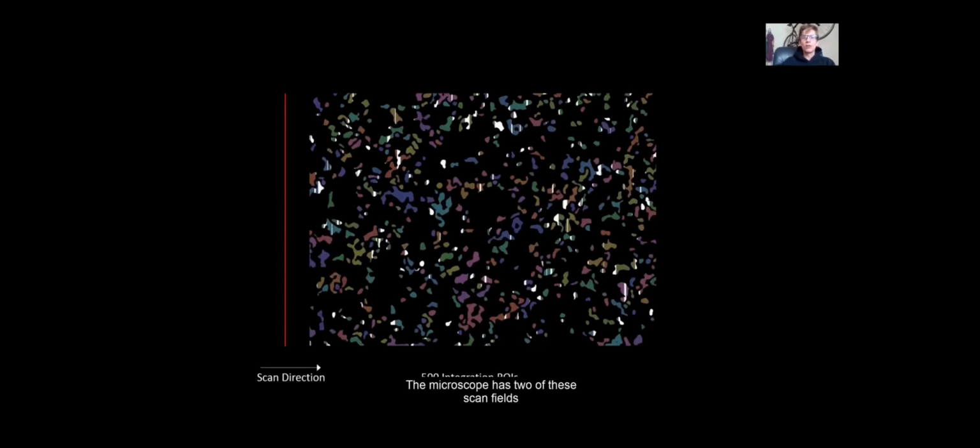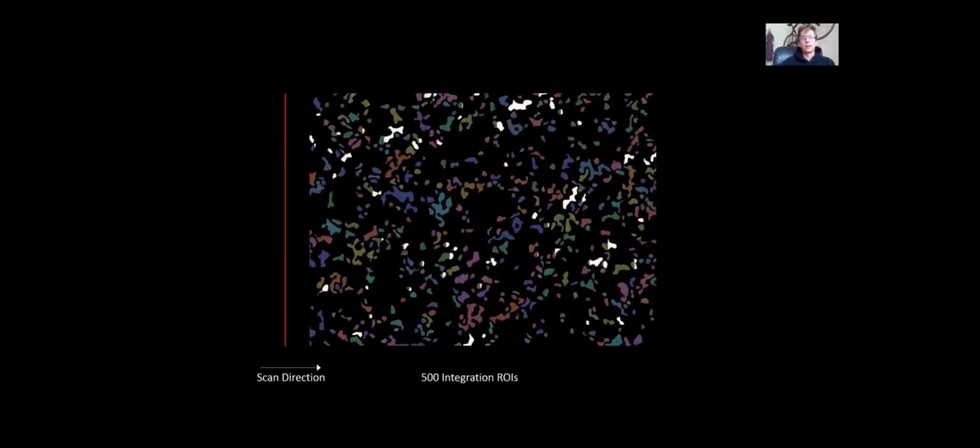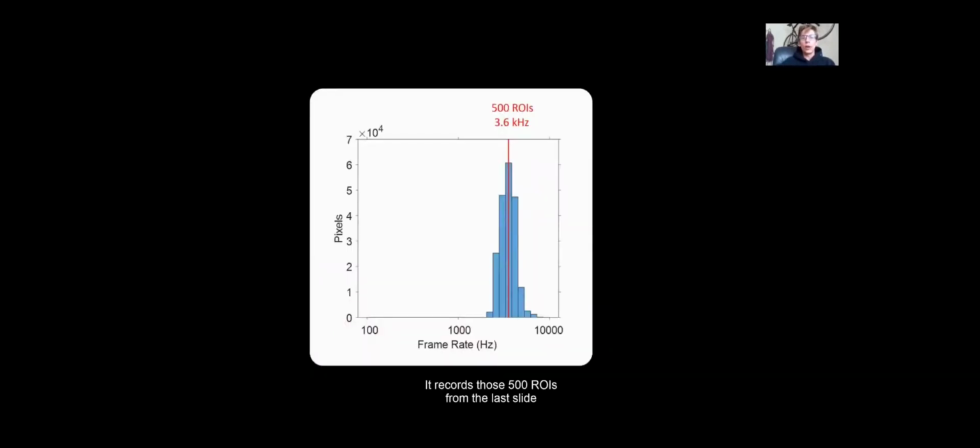The microscope has two of these scan fields that can be steered to different locations in the sample, or overlaid to image one plane twice as fast. It records those 500 ROIs from the last slide at a mean rate of 3.6 kilohertz each. And because the measurements are independent across ROIs, we can recover the activity as fast as we record it.